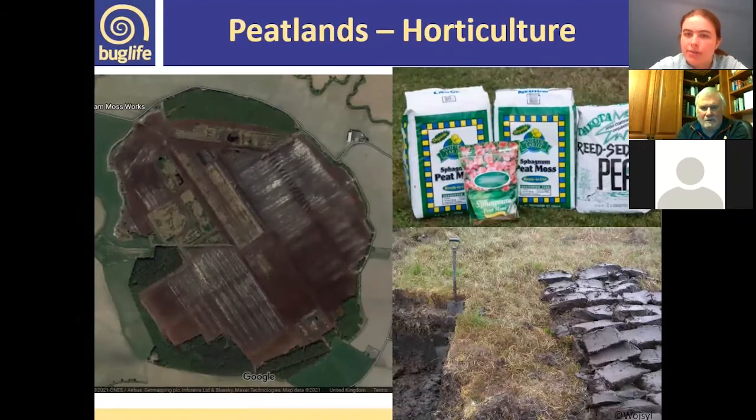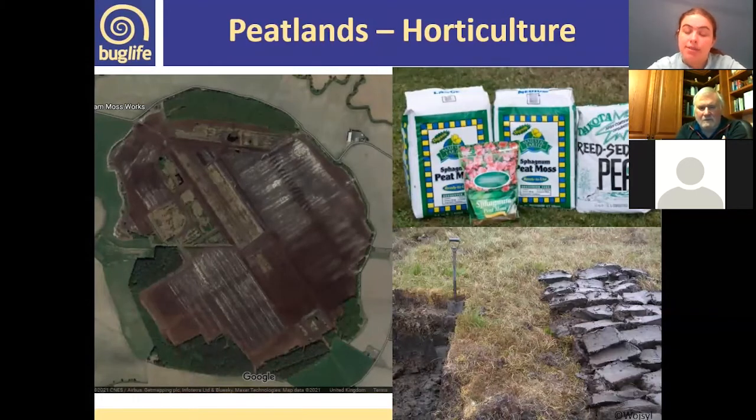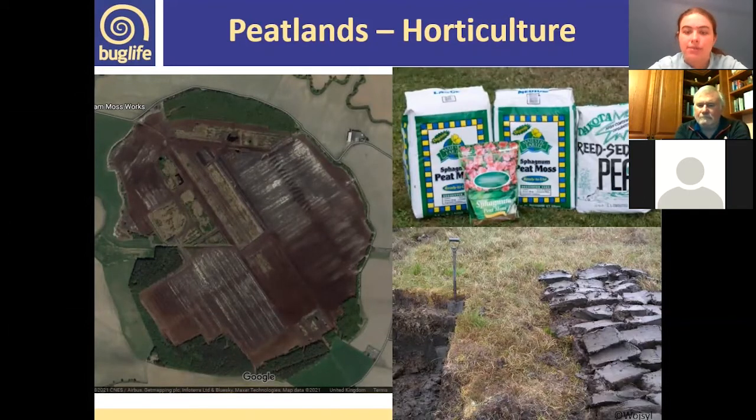Lastly, I'm going to talk about horticulture. This is the main problem these days with peatland. The main threat to peatland is the use of peat in compost in people's gardens and in horticulture as a whole. This is Lethem Moss.